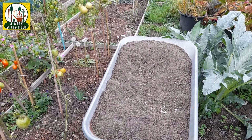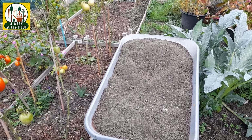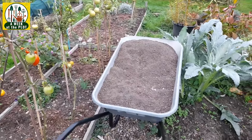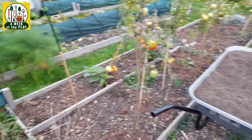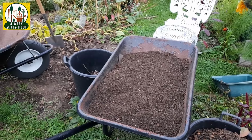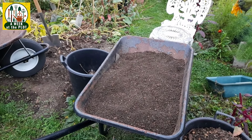So from that one compost bin, which was about three-quarters full in the end, after it had composted down, we've got two usable barrows of compost for our beds, which I'm really pleased about. So actually I was really pleased with what I did on Sunday, and I'm really pleased with the additional 20 minutes, half an hour that I've done today.